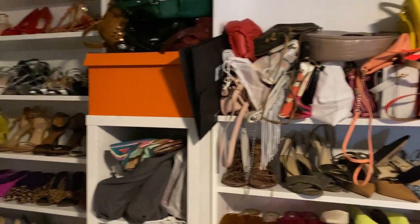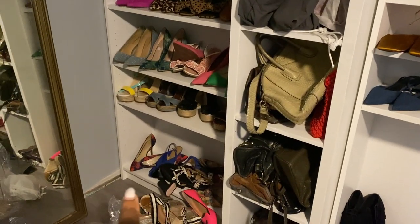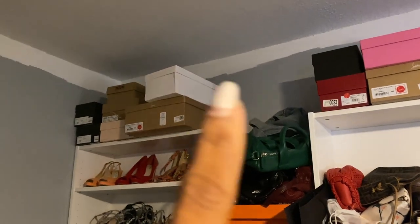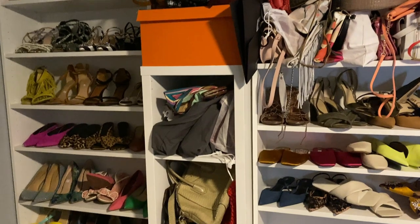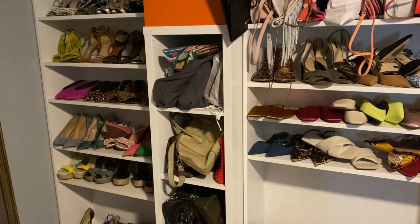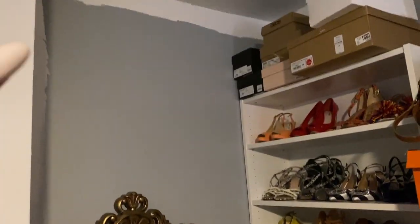I waited so long to do the situation because we still need to get the floorboards done, and I still have some muck over here. We still have to get the crown molding, and so that's why I kind of held off on this area. But I can't wait. Everything's on back order because of the current climate, and so I'm getting a mirror that goes all the way up.